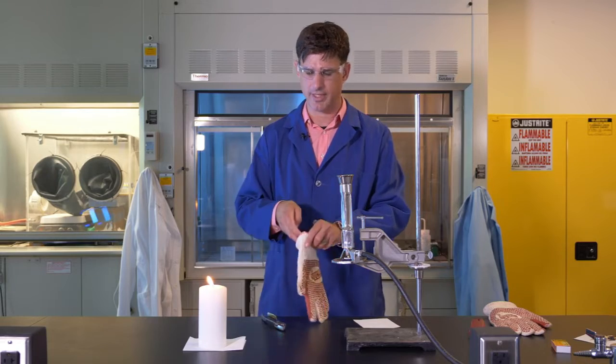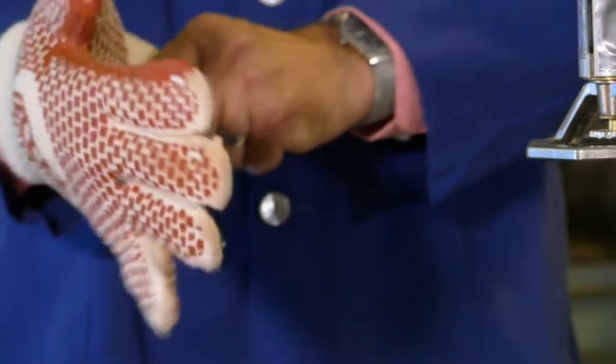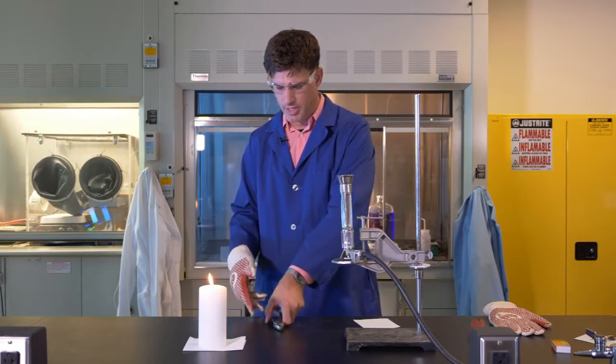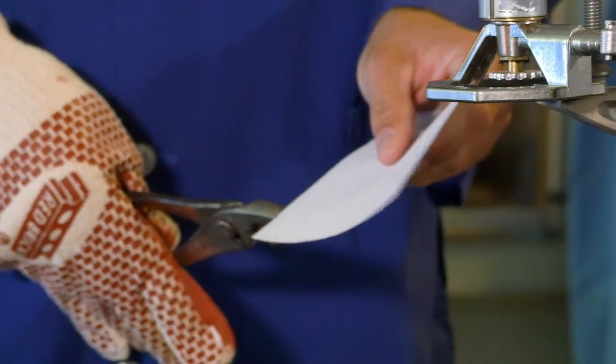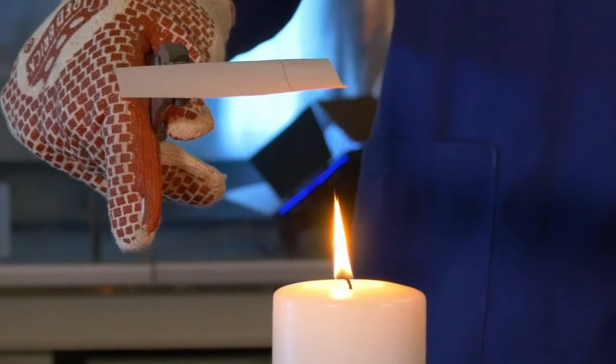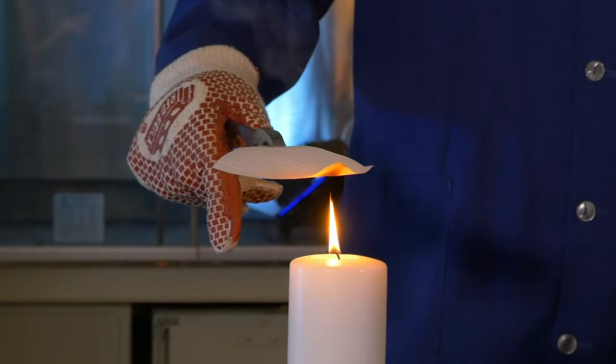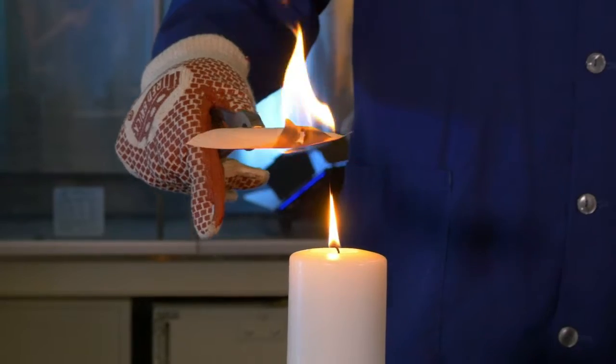To demonstrate the fact that this flame is still there, even though you can no longer see it, I'm going to take this piece of paper and I'll hold it above the candle. And paper likes to burn at about 450 degrees Fahrenheit. Because the paper is not touching the flame, the visible part of the flame, but it's burning now, you can see that the flame is actually still quite hot at this point.